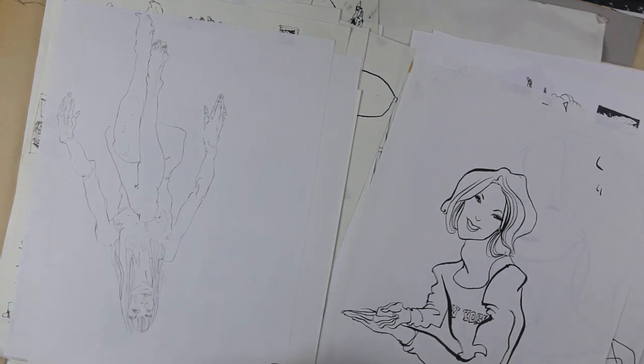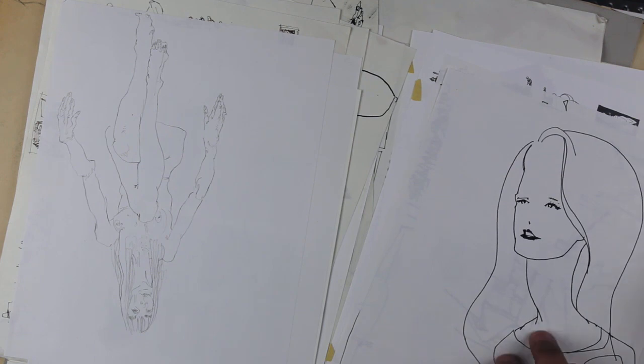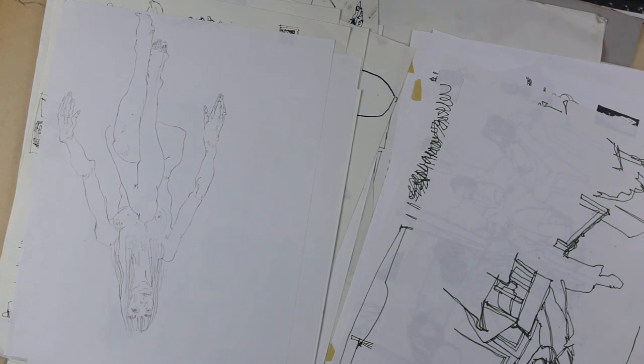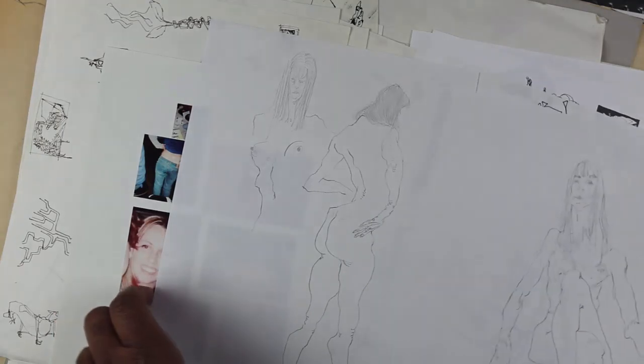Ugh, what the hell is that? Terrible. I will edit. Oh, that's even worse. These drawings, okay, these are going in the garbage. I will edit it out if the line work doesn't quite show up very well.